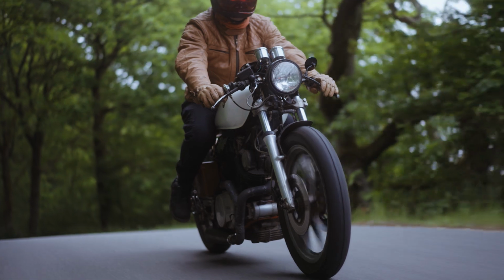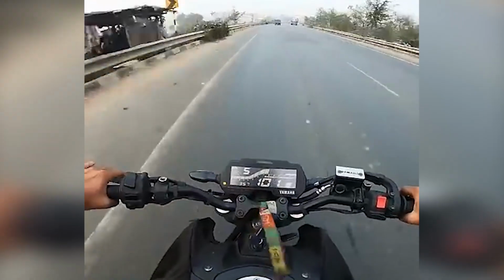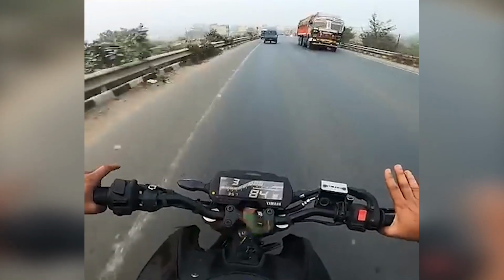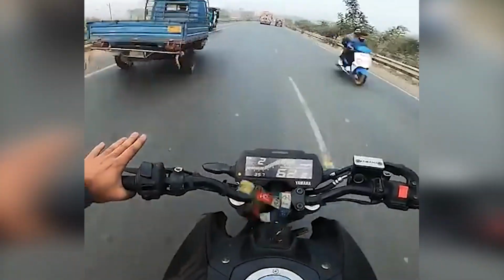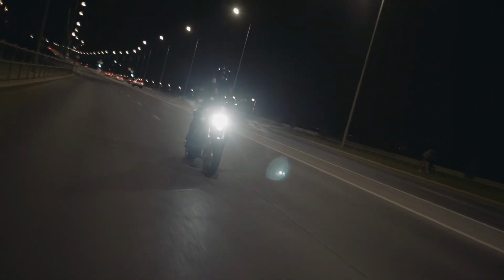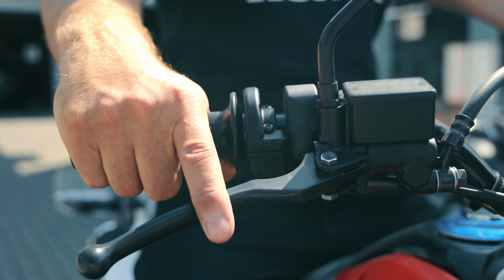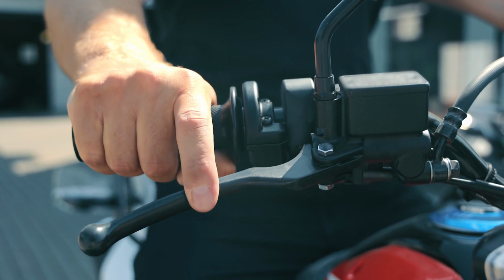When you ride with the clutch partially engaged, especially at slower speeds, you're constantly creating friction between the clutch plates. This generates heat, reduces the life of your clutch, and in some cases, leads to slippage. You'll notice the bike doesn't respond as crisply when you roll on the throttle, or you'll feel a lack of bite when you try to accelerate.